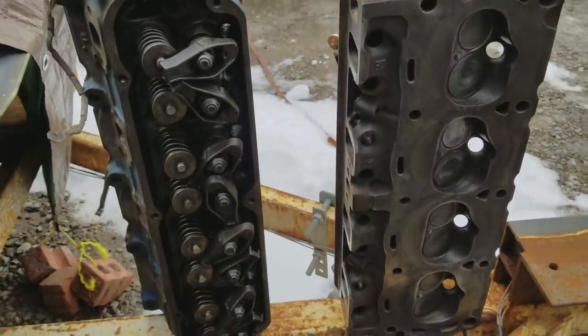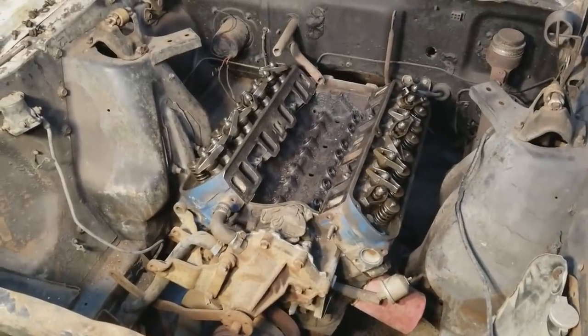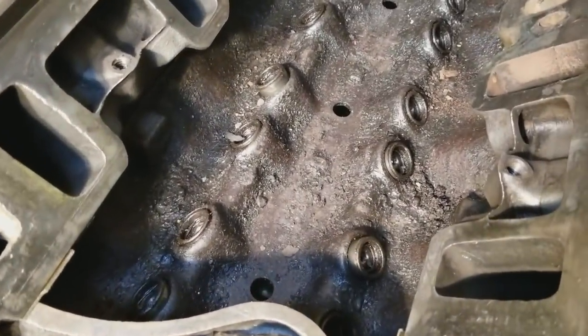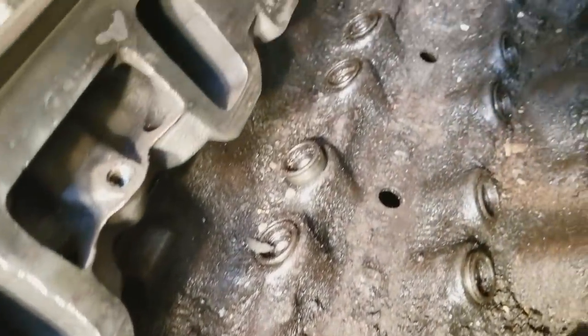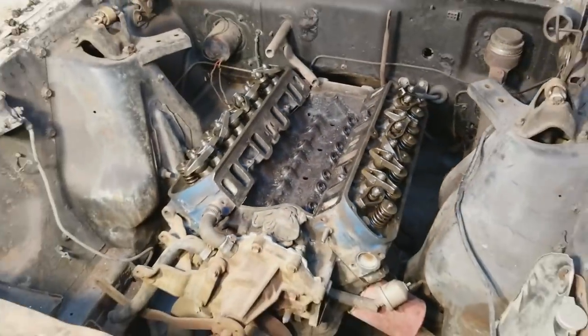I think those are ready to get installed. Got the cylinder heads torqued down. Now I'm just going to make quick work of cleaning all this sludge out just to try and help it out. Also going to blow out the lifters. And then start installing the push rods, which are sitting right there.